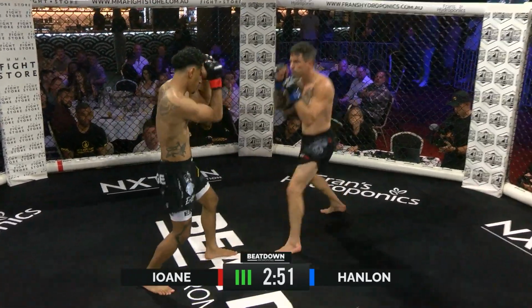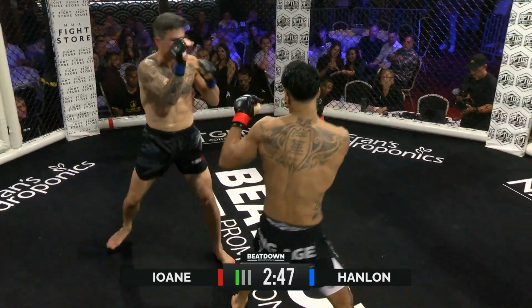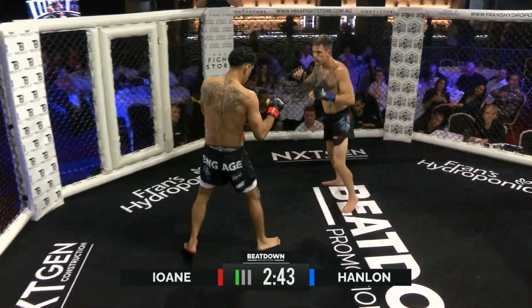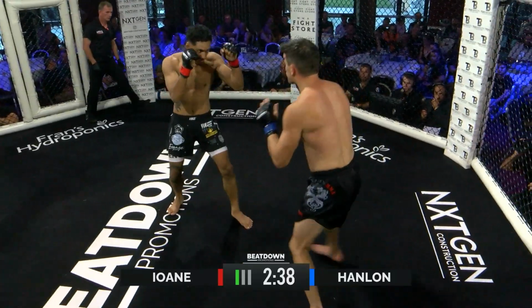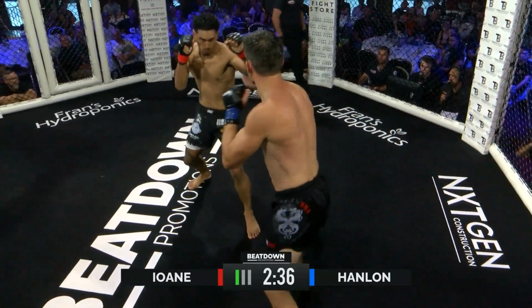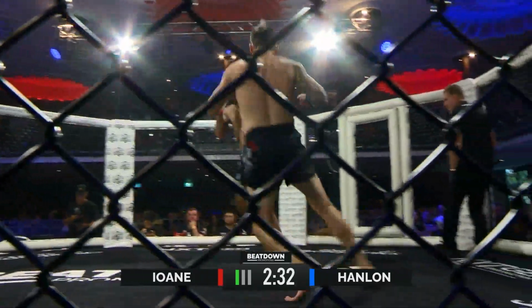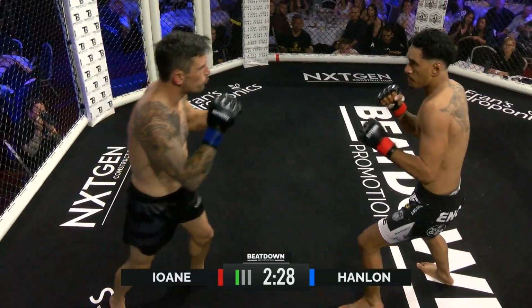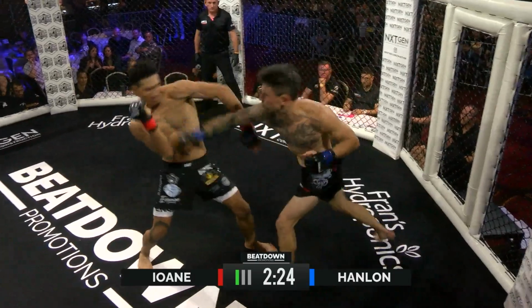Big leg kick from Hanlon early. He's putting those jerky feints in, and Ioane's biting on a bunch of them. Another huge leg kick. Waiting for some activity from Ioane, who seems to be biding his time. Hanlon just displaying these kicks early. His chin's straight up in the air. And Ioane, like we said, biding his time, just looking for that chin.